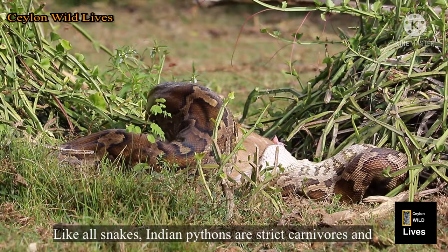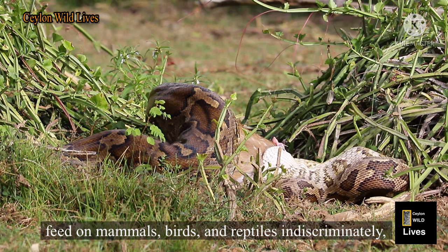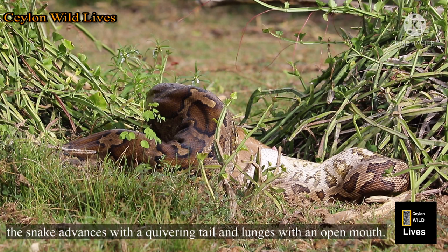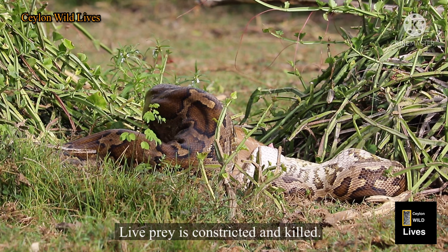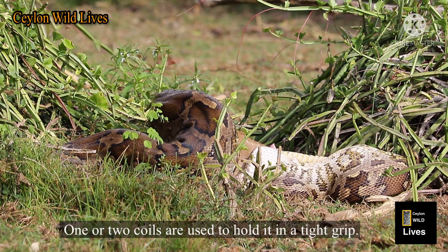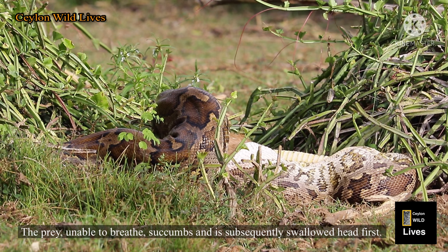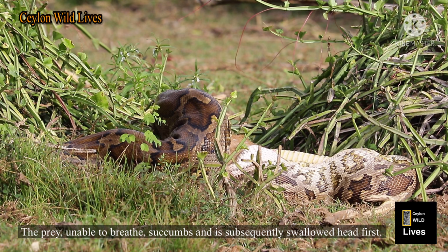Like all snakes, Indian pythons are strict carnivores and feed on mammals, birds, and reptiles indiscriminately, but seem to prefer mammals. Upon sighting prey, the snake advances with a quivering tail and lunges with an open mouth. Live prey is constricted and killed. One or two coils are used to hold it in a tight grip. The prey, unable to breathe, succumbs.